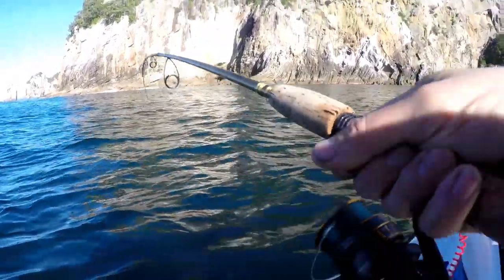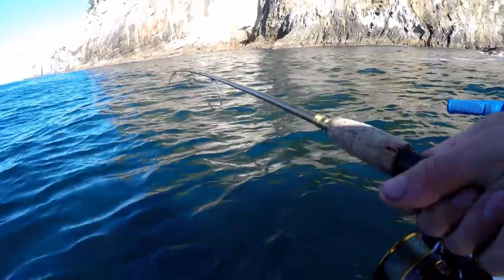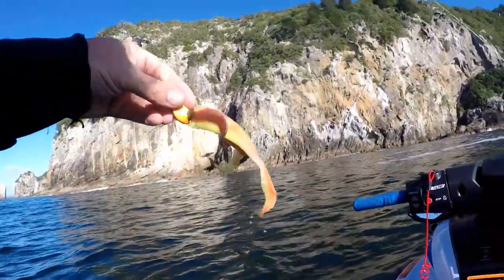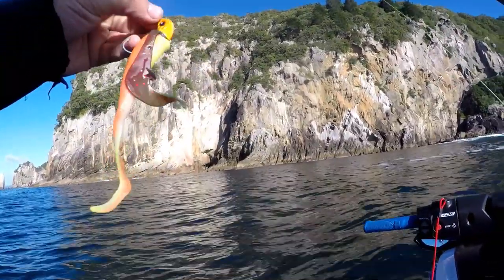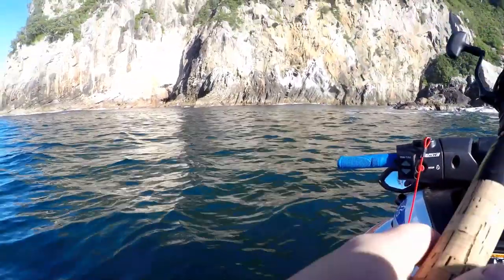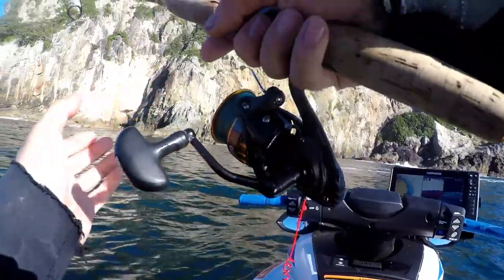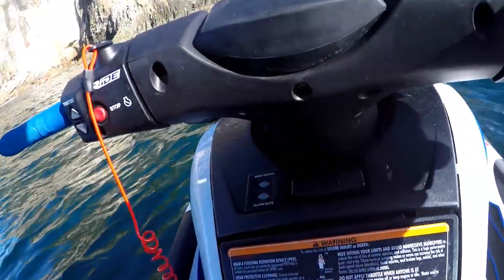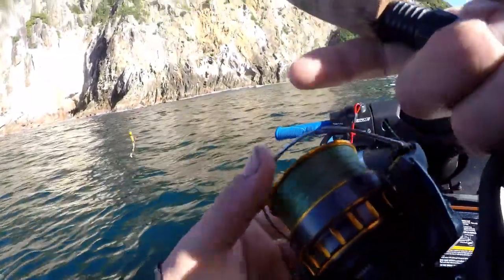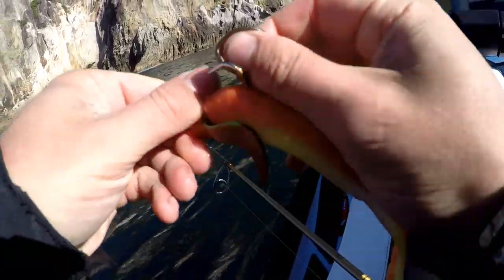Hold the hook. No. What happened? There's nothing wrong with it. Oh, gutted. Just try it again. Oh, I am not having good luck with fishing lately. Maybe I should give up.